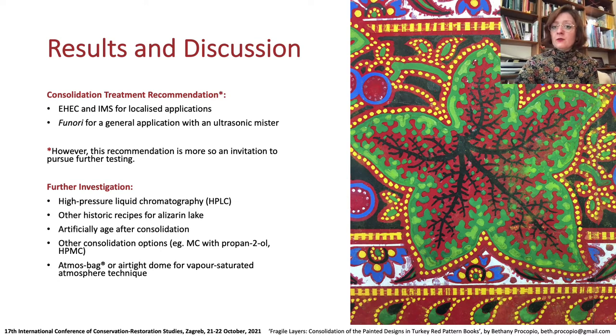After considering the characteristics of the chosen consolidants, as well as assessing them practically, it is recommended to consolidate with EHEC and IMS for localized applications and Funori for general applications with an ultrasonic mister. However, this recommendation is more so an invitation to pursue further testing.